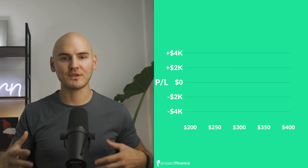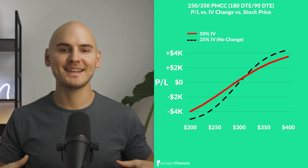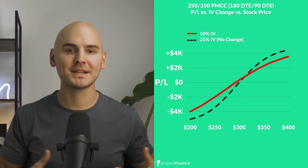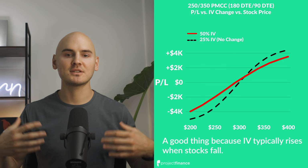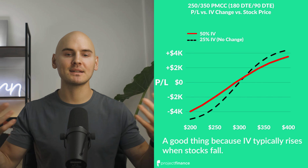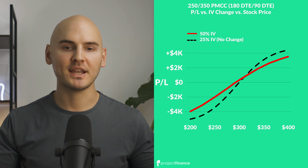What we can see in this graph is that first, if the stock price is decreasing and implied volatility is increasing, the position's profitability is much better off compared to a scenario where we had no change in implied volatility. So if the stock price is falling towards that long call strike price, you want implied volatility to increase because your position is going to be positive vega, which means it has positive exposure to changes or increases in implied volatility.